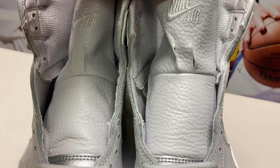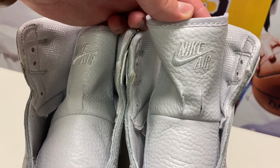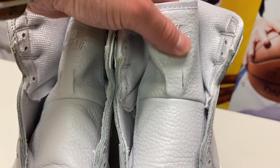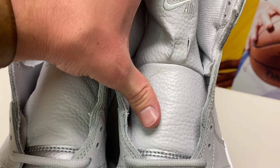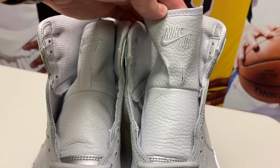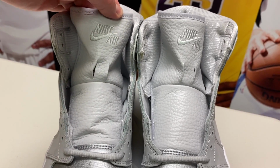Then something I'm really impressed with is the tongue here. So it says Nike Air. It doesn't have a tongue tag printed on top or anything. This is literally just stitched onto the leather. This leather is really nice. This is really soft. You can see the texture to it. And this is a great quality leather on top of here. So that was really nice to see.